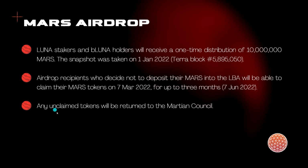So if after 3 months you haven't claimed, it's not going to disappear, but it will be sent to the Martian Council. So just remember to claim your MAS token in 3 months, which is plenty of time, all the way to 7th of June. Hopefully the crypto winter will be over by then.